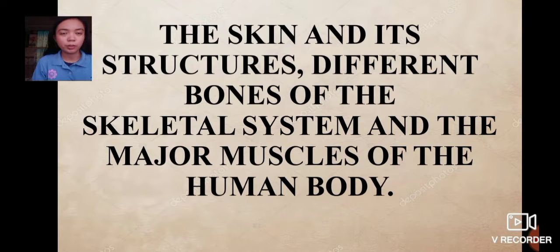Paris, and today I'm going to discuss the skin and its structures, different bones of the skeletal system, and also the major muscles of the human body.